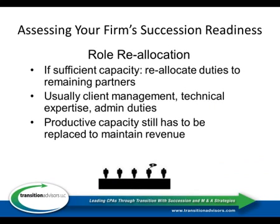So looking at role reallocation, where you might be able to pull this off is if you have sufficient capacity. Just to give you an example, say you're a $3 million firm and you've got 4 partners. One of those partners is going to leave, and the other 3 partners feel like, you know what, I can manage a $1 million book of business or even more. I've got capacity. I know many of these clients of this retiring partner. I feel like I can take over those responsibilities. There really isn't a need for us to admit a new partner.